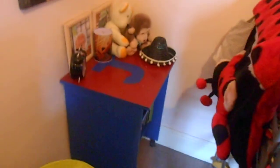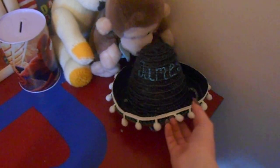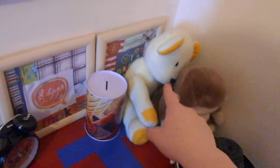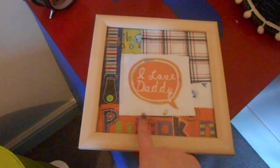And then just here, got James's desk that I scrubbed down and painted and put a J on the top. And then on here, he's just got a little hat that says James that he got from my sister when she went on holiday. Two teddies, two little frames. Let me just show you. It's actually some of his first clothes cut up.